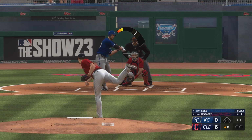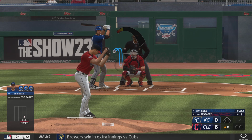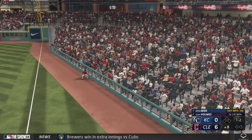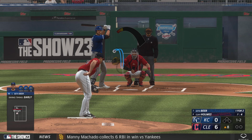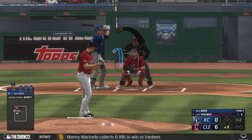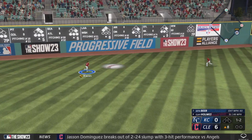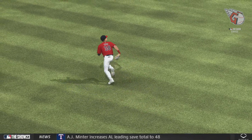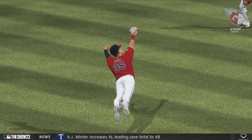Here's a 1-1. Swing and a miss as he was out front. Fights that one away, still 1-2. Left-hand batter waits. And that one is lifted in the air. Kwan sprinting after it. Diving, makes the grab. You love to see when a guy's hungry to make a play. Right there, an excellent diving catch. You can absolutely tell he was all in tracking that ball down.